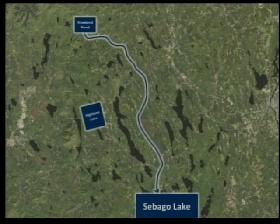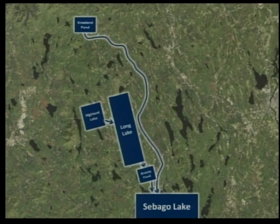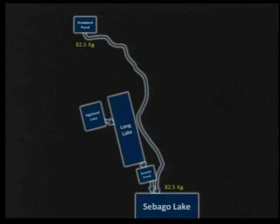Highland Lake, on the other hand, outlets to, it's more dramatic when the slides work. But anyway, it outlets from Highland Lake to Long Lake, which then outlets to Brandy Pond, which ultimately outlets to Sebago Lake. And as a result, we learned from this sensitivity analysis that Highland Pond generates 82.5 kilograms of phosphorus outlet from that pond in a year. All of that reaches Sebago Lake. Highland Lake generates more than twice that much phosphorus, but only 77 kilograms actually makes its way all the way to Sebago Lake. So it turns out that if Highland Pond declined in quality, Sebago Lake is more sensitive to that change than Highland Lake is.